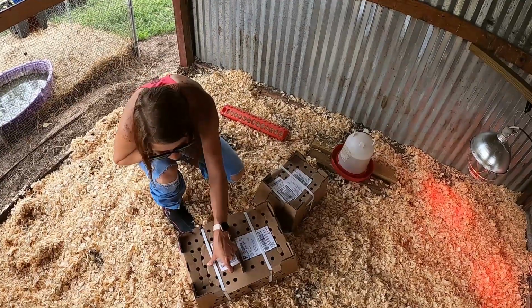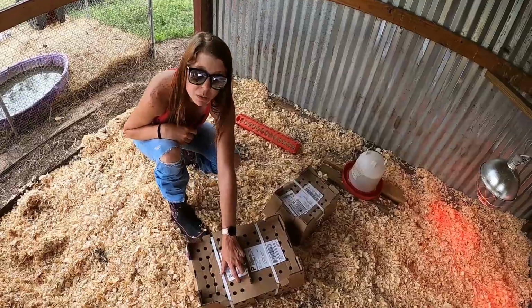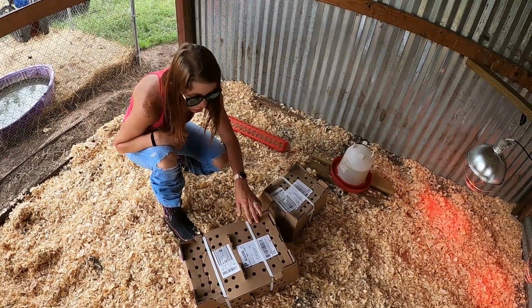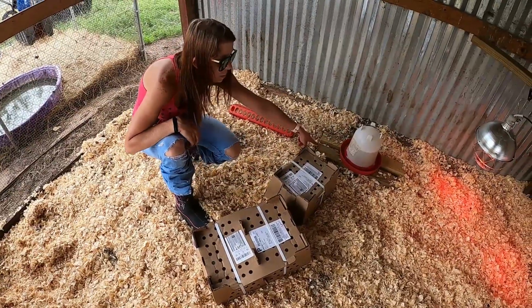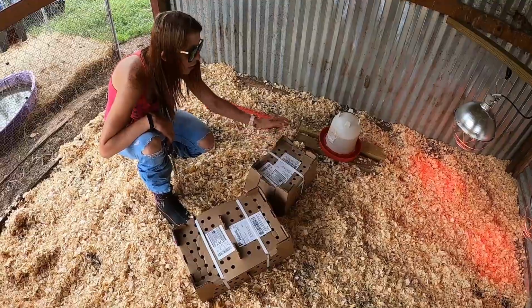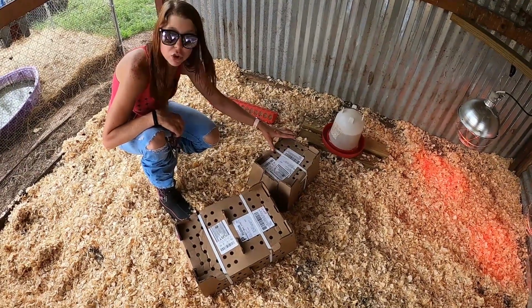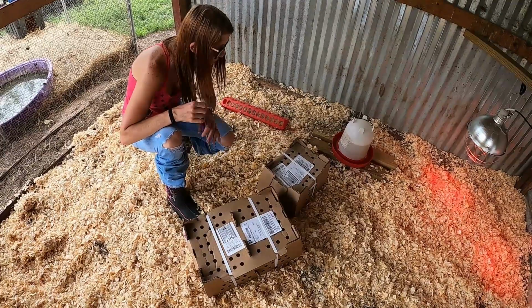I do see some sort of container in here. They may have given them water. I don't know exactly what it is, so we'll have to see what that is on the inside, because we've never had chicks delivered to us through the mail like this before. Also, I wanted to point out, we put the water on top of a couple 2x4s, just really short pieces, so that it gets up off the ground a little bit, and if they try to scratch inside all of this bedding, it's not going to kick it up as much inside their water and make it super filthy.